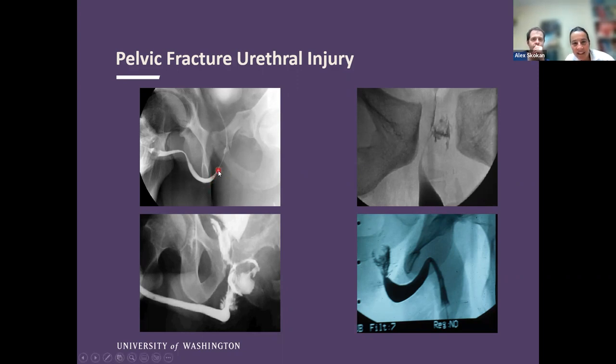This one, you can see there's still contrast flowing through the urethra and then up through the posterior urethra into the bladder. So it might not be a complete disruption, just some leak and a partial tear. Same on this side, where the extravasation of contrast is more than you can see here. Maybe this is just a stretch injury. And then here you see contrast extravasation, but most likely you will be able to get a catheter in because there's connection up high to the posterior urethra and then to the bladder.